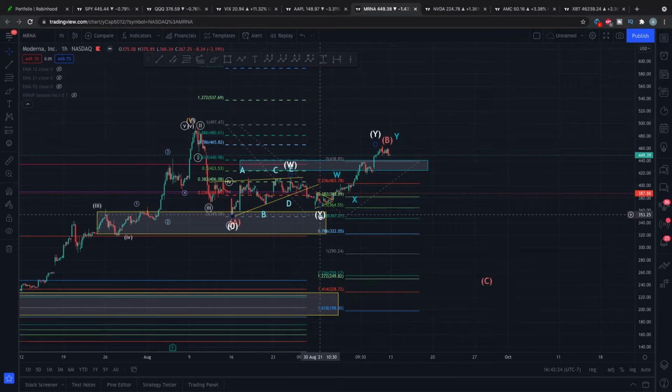And then we push downwards again. So this is a failed impulsive wave to the downside. So that would form your X wave. And then after we bottomed out here for the X wave, then we pushed upwards for a Y wave. So this structure is very complicated. I guess it does make sense because after we did top out and have so much bullish momentum, it's going to be difficult for buyers to give up that upside push.